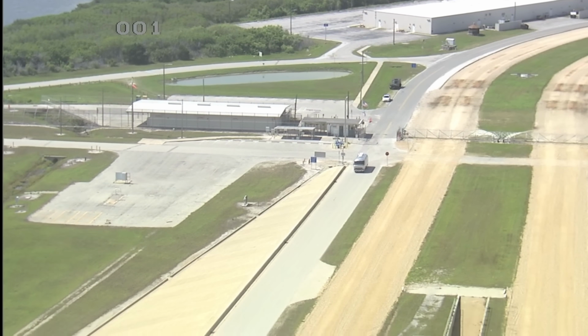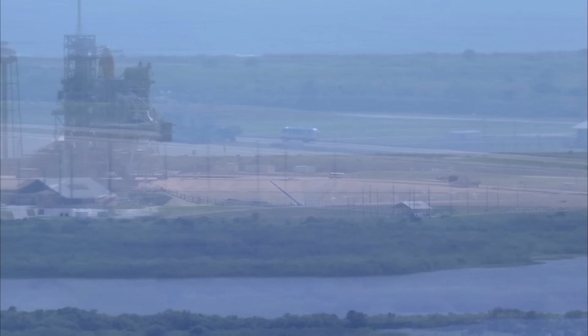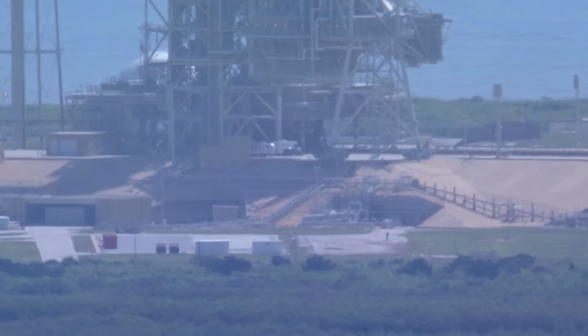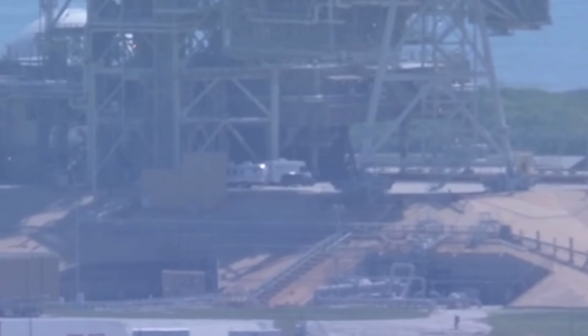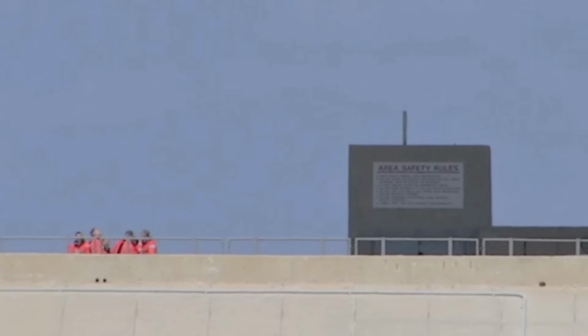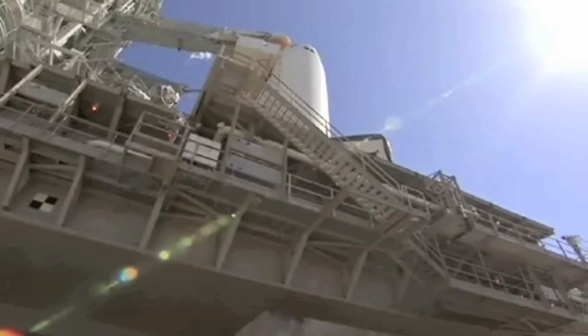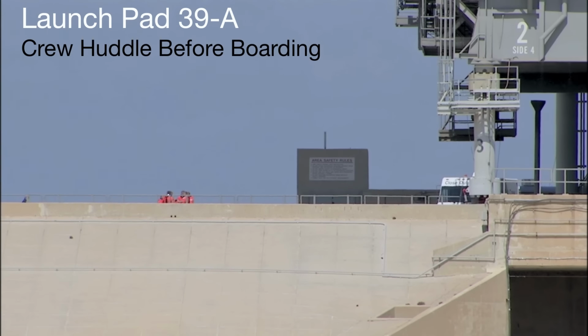The Astrovan now arriving at the pad and going up the incline ramp to the pad surface. The crew compartment reports that they are ready for the astronauts' ingress. Crew may pause for a moment to take a look at Atlantis before they head up the elevator. And that's exactly what they're doing. That shot there looking up the side of the flame trench to the crew on the pad surface.